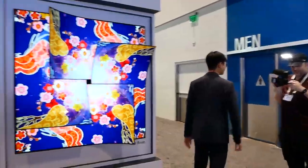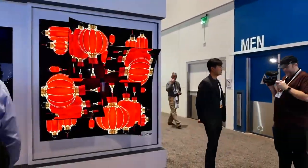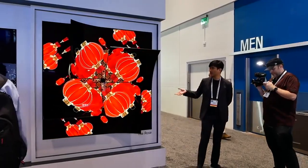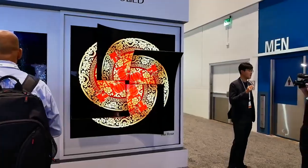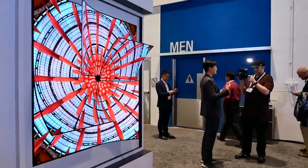So this is like an art installation kind of, right? It is an art installation. And because OLED can have a very simple structure, it can have these sort of flexible form factors, right? And artists would like to have as much creative freedom in terms of their artworks. So if they get hands-on with OLED products, then they can also do a similar installation or something better.